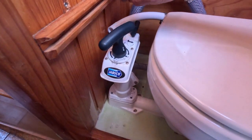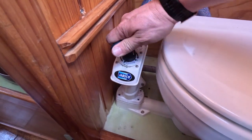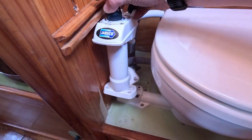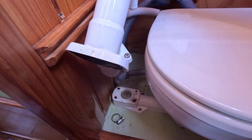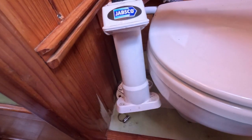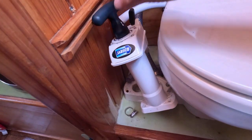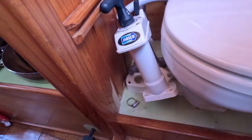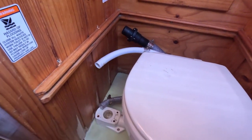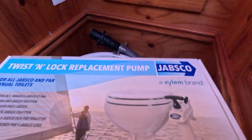Okay, this is the bit that I'm dreading. That's locked. I'll lift this off and it will be full of, oh no, yeah, there's a bit of water in there. I thought that was just going to be full of poo, but it's not. That's cool. Probably wee. Anyway, gotta get rid of all that water. Alright, a little bit of water came out, but not too bad. Here's the new unit.